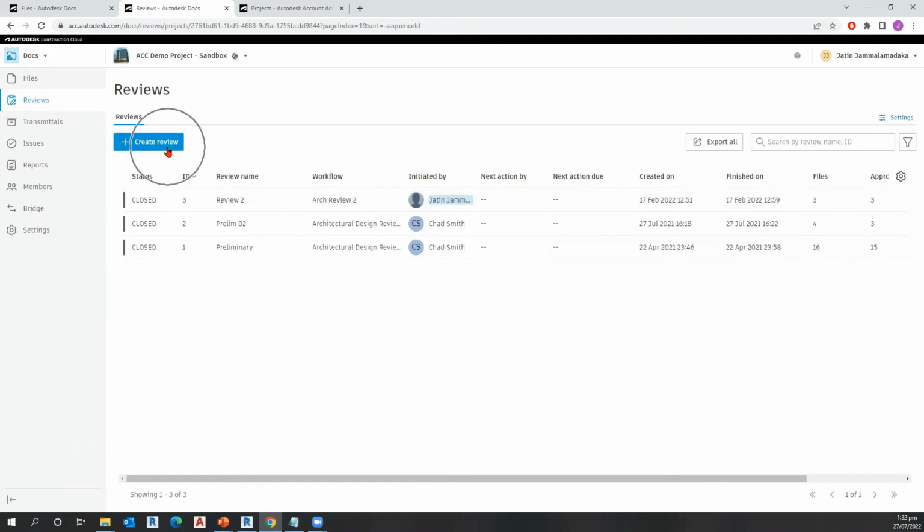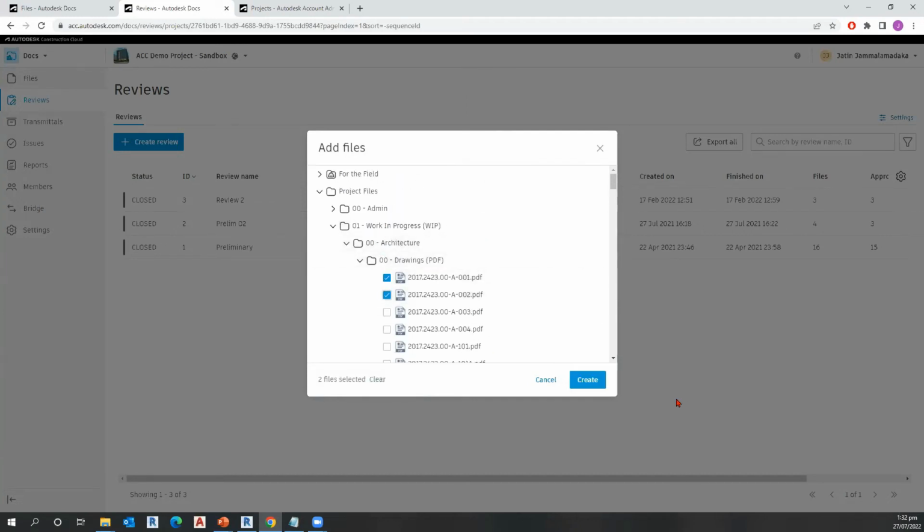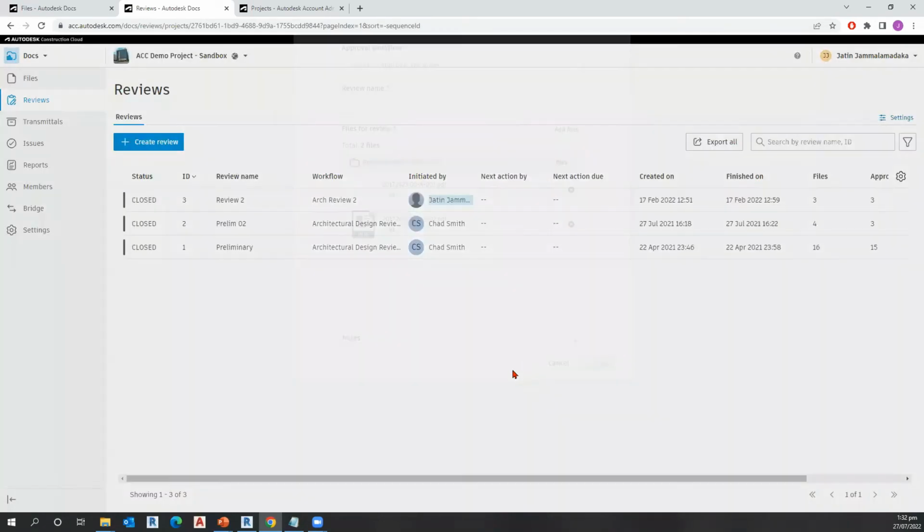So I'm going to click on this create review up here. And from here, you can see I can go into project files. I can go into work in progress, for example, go into my architecture folder, go into PDFs. And if I want to, I can go ahead and choose the PDFs that I want to use as part of this review. And I can hit this create button over here.